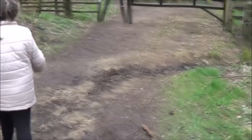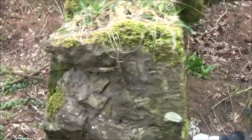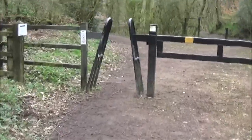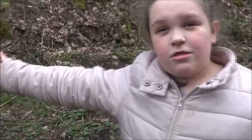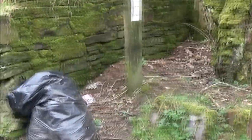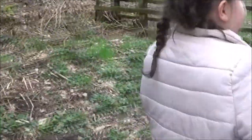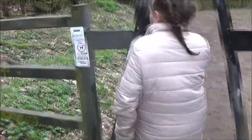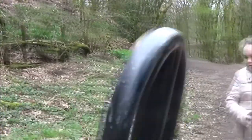Now if you walk over this way, very old walls with moss growing on it. So, as you do know, if you want to be prosecuted, don't bring your dog here. You can bring your dog, but bring some bags. Come on this way. Come this way.